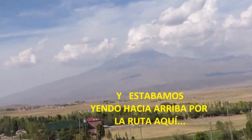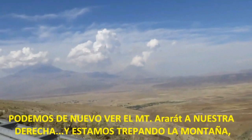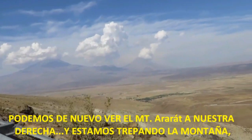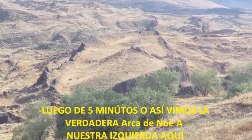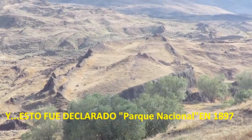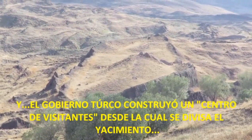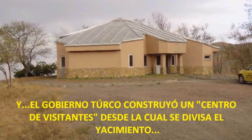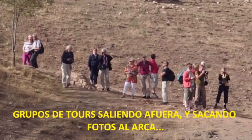We're heading up the mountain road here toward the Ark site. We can see again Mount Ararat to our right, and we're climbing the mountain. After about 5 minutes or so, we see the real Noah's Ark to our left here. This was declared a national park in 1987, and the Turkish government built a visitor center overlooking the site. And so it has been recognized as the Noah's Ark location. While you're there, you can sometimes see some tour groups getting out and taking a look at the Ark.